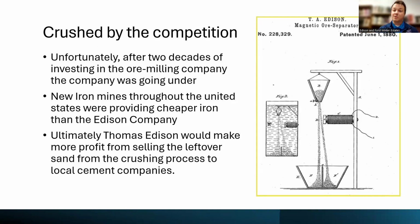And a big part of this was there were new iron mines discovered throughout the United States, and this actually caused the iron to get cheaper. These new companies were seen as more favorable to purchase iron from. And so ultimately, Thomas Edison found himself making more profit from just selling the crushed up sand, the leftover pieces, to local cement companies so that they could make cement with his sand.